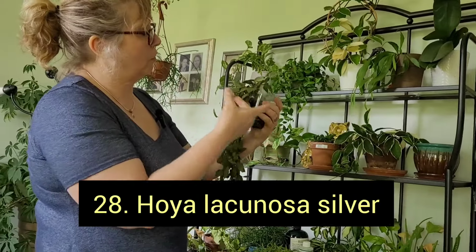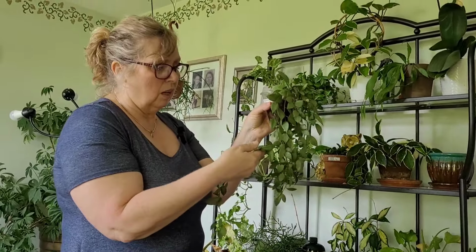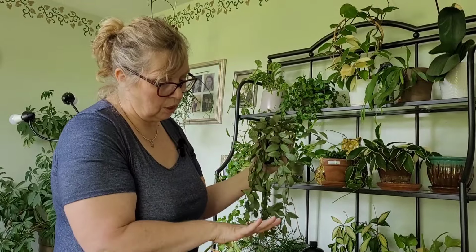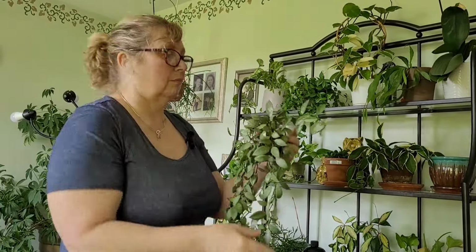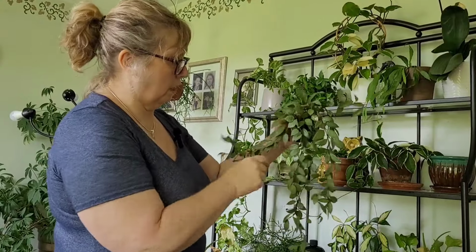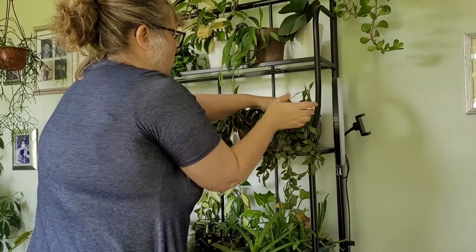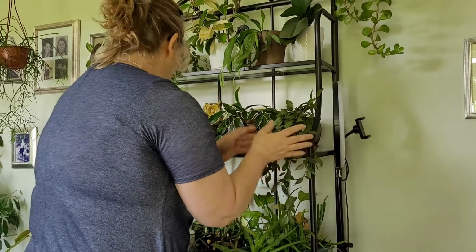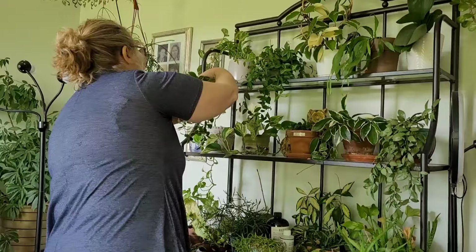I've taken this one down from the upstairs plant room just because I was trying to make more room upstairs. And it didn't miss a beat. It just continued to grow. I've got this big, long vine coming off the top here, and it likes it right here. So I think this is where its permanent home is going to be. And then over here, same thing with this one.